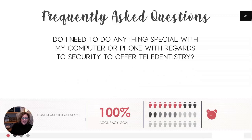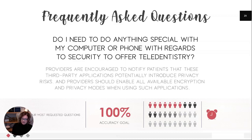Do I need to do anything special with my computer or phone with regards to security to offer teledentistry? This is such a big question, and many of you are probably wondering it. So providers are encouraged to notify patients that these third-party applications potentially introduce privacy risks, and providers should enable all available encryption and privacy modes when using such applications.